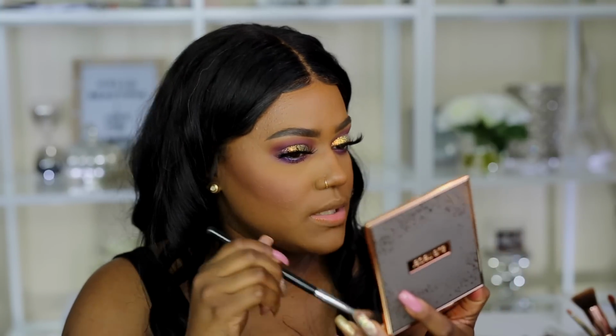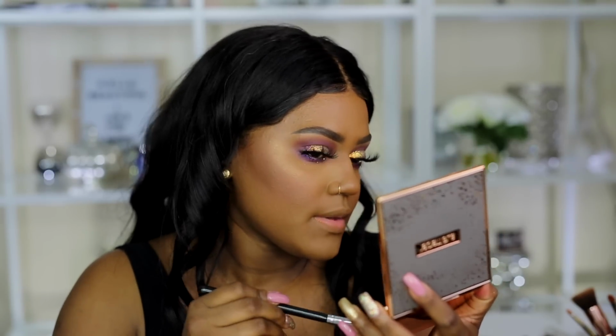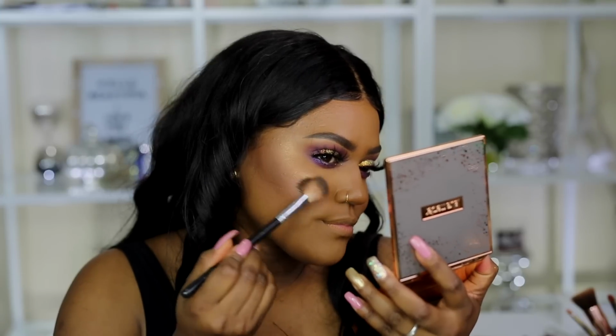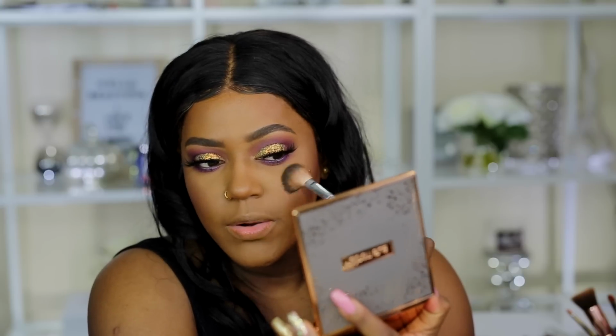Oh my gosh. Alright, so I'm going to use this shade right here on my cheeks. Take this little Anastasia brush, and we're just going to apply this here. It's so pretty. Wow. Literally blends right into your skin tone and makes you look like you're glowing from within.